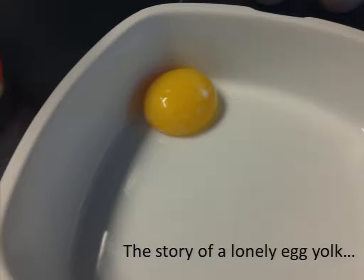So my story begins with a lonely but beautiful egg yolk. I don't know about you, but I think that egg yolk is the best sauce in the world. There's nothing better than a saucy egg yolk sauce.